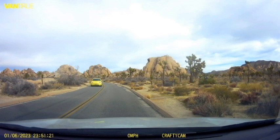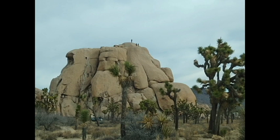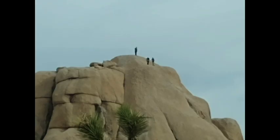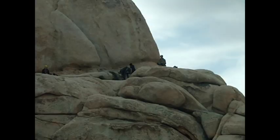Joshua Tree is known not only for the Joshua trees, but for rock climbing. I saw quite a few rock climbers, including these guys, that looked very scary. Standing up there, one slip and they could be down. And this guy on the side was doing a free climb. It looked so scary.